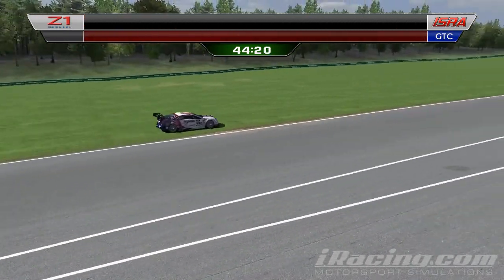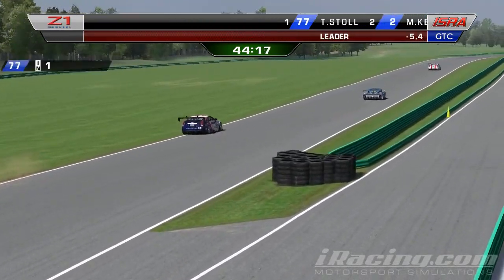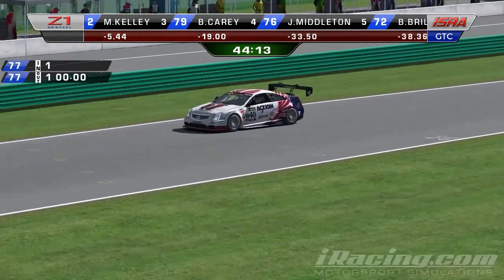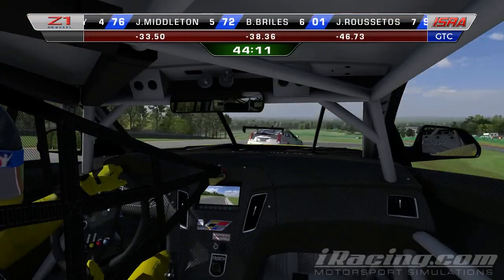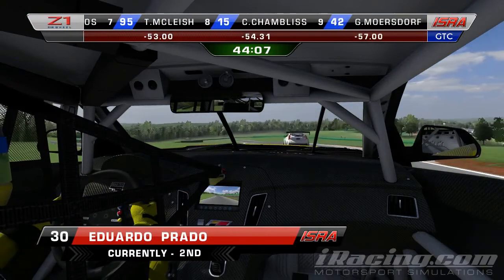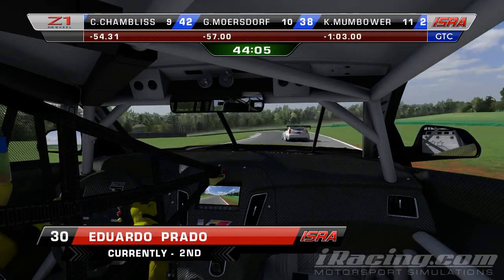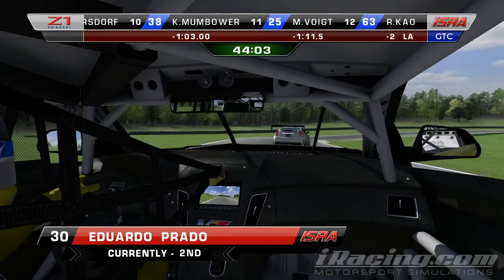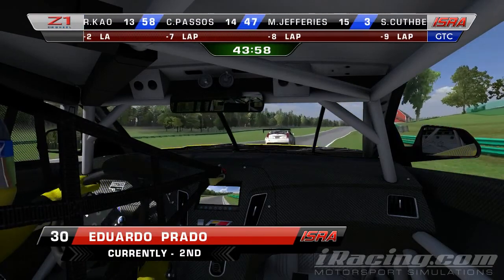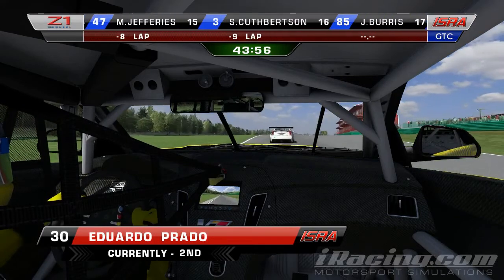All right, well, he'll just have the work to do again. Got to get past Stephen Clark one more time. I'd like to point out there in the Daytona Prototypes that Timothy Stall's opened out about a 5-second lead over Mike Kelly. It's been pretty steady. Who's another about 14 seconds ahead of Brian Carey, and then he's another 15 or so seconds ahead of John Middleton.